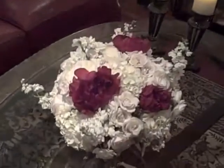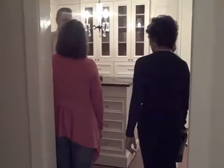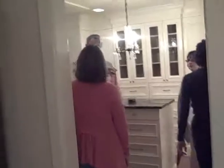Okay, here's another pretty home. These flower arrangements are in all the houses. The master bedroom has a huge sitting room over here, and then like a pantry or no, a closet or something. Holy macaroni!